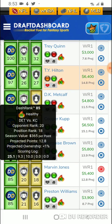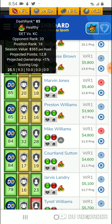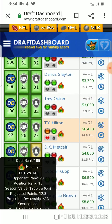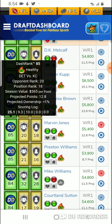Marvin Jones. Marvin Jones is a guy that I always like rostering. I was kind of waiting for his targets to come up. I think he went from 3 to 5, and then I think he had 9 or 10 last week. So the targets are starting to come for him. The Chiefs defense struggles big time. They give up a lot of points. So I like Marvin Jones. I like Kenny Golladay as well. Give me all the Lions. I almost called them the Tigers, but give me all the Lions this week.